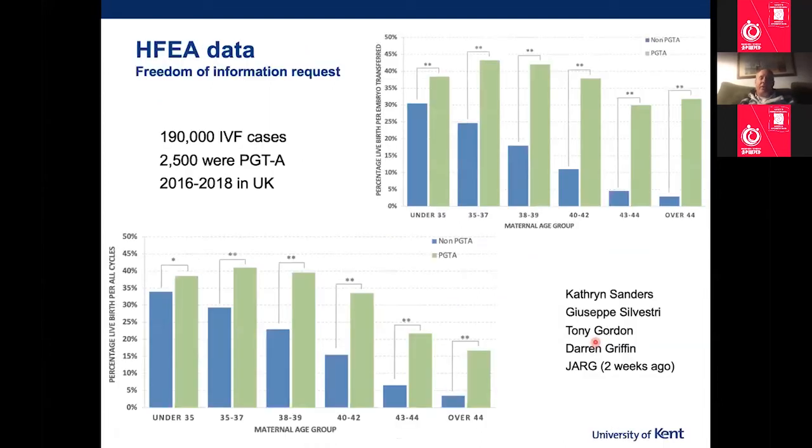Now, this is some data that we've just published in JARG, just 2 weeks ago, in which we did a freedom of information request to the Human Fertilisation and Embryology Authority and said, of your 190,000 IVF cases between 2016 and 2018 and your 2,500 PGTA, what was the percentage live birth per embryo transfer? And what was the percentage live birth per cycle? And you can see in each of these cases, the answer was the percentage live birth rate was significantly higher. So two asterisks means that the p-value was less than 0.001. One asterisk means that it's less than 0.05. So even in the under 35s, we saw a significant effect.